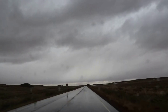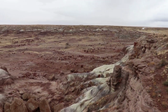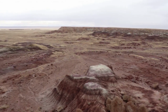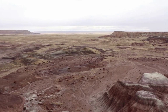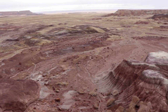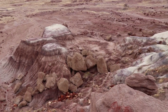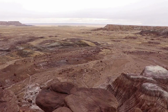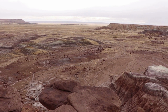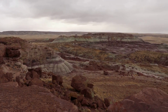Now moving on to see a couple more pull-offs. This is the Jasper Forest overlook. That down there is one of the largest accumulations of petrified wood in the world. It was the first location of the Petrified Forest National Monument open to railroad tourists in the early 1900s. So those visitors would hike 6 miles from the nearest railroad station at the time to experience this otherworldly petrified forest. Unfortunately, visitors today cannot walk down there.